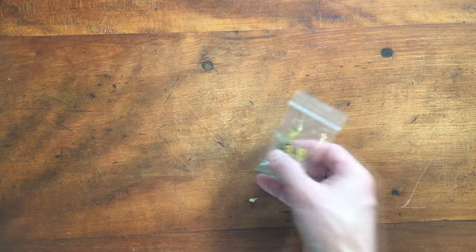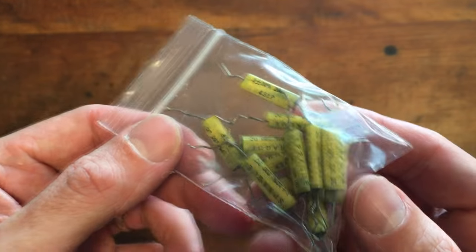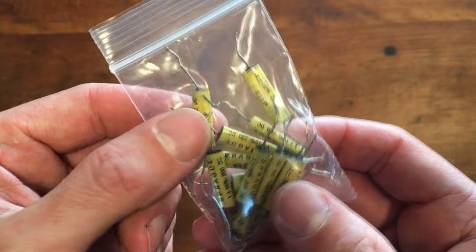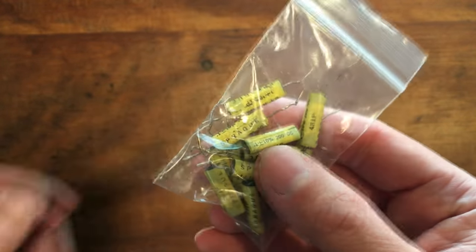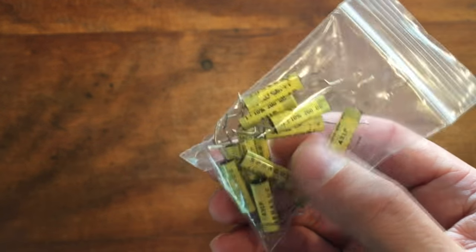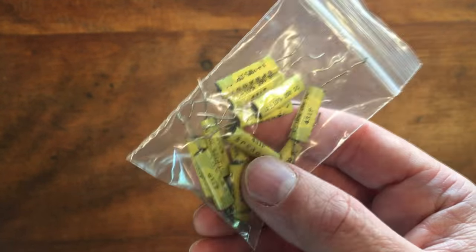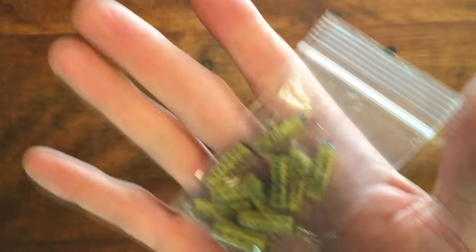This is a lot of vintage metallized Mylar capacitors. These came in that large vintage electronics component lot that I bought about 3 years ago. I just put these up as lots of four, I believe it was, for $6. And somebody just came in and bought all three lots that I had. So they paid $18 for all these.